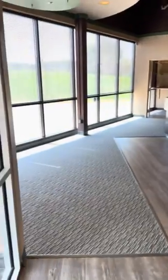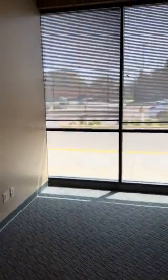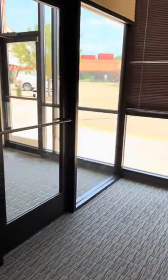And then here is sort of the open space in the middle. Sort of a little nook here that could be sectioned off for an office, or all this could be opened up as well. There's another entrance here. And this is adjacent to a golf arcade.